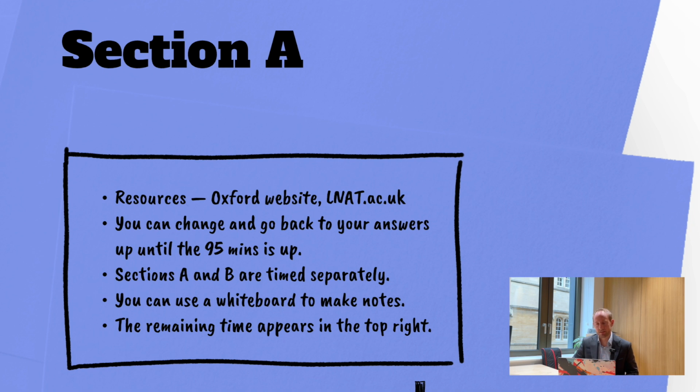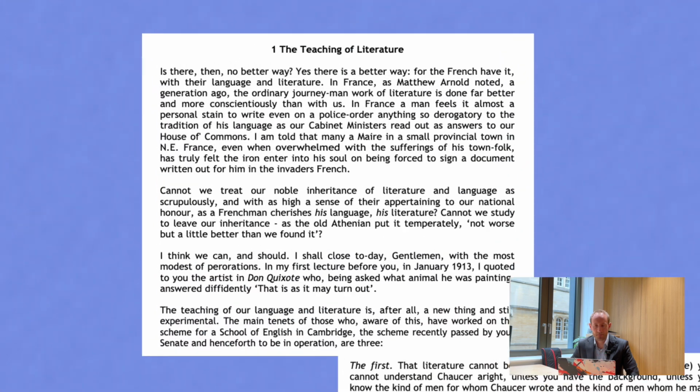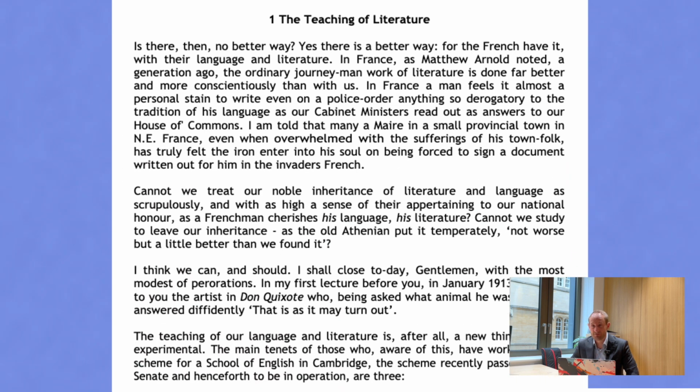All right, so specifically for section A, let's have a look at a past question. This comes from the second specimen paper, which is on the Oxford website. And you've got this big old essay that you need to read about the teaching of literature. Now you absolutely don't need to know anything about the content of this. So if you're not sure what any of this is about, that's absolutely fine.